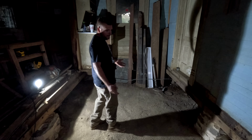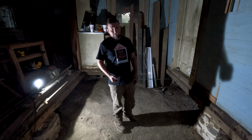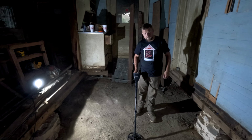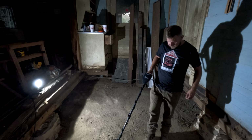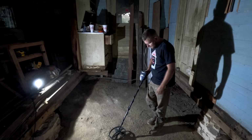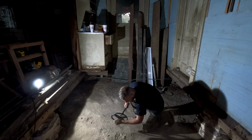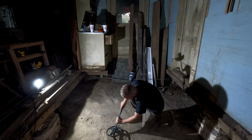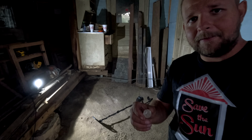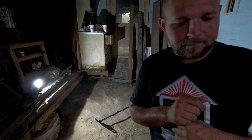All right, so now that we have a nice clean ground here, I gotta reward myself by grabbing the metal detector and seeing if anybody dropped a gold coin while they were building this house. Skunked. I actually thought this might be a coin. It's just the lid for something. Oh well.